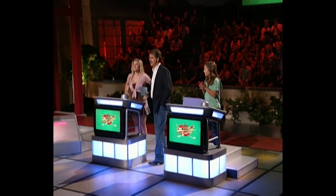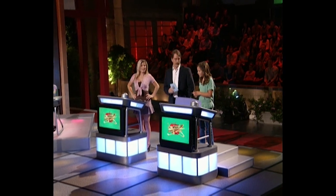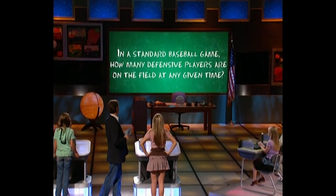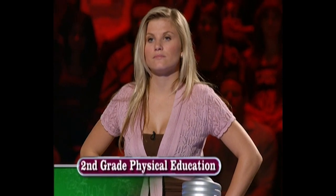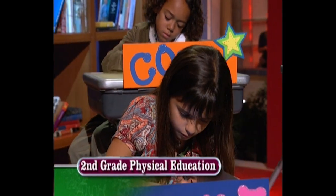This next question is worth $10,000. You selected second grade physical education. Mackenzie said that was cool with her. Here is the $10,000 question. In a standard baseball game, how many defensive players are on the field at any given time?